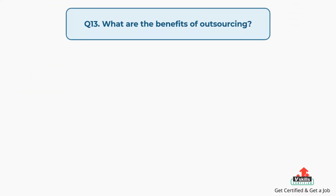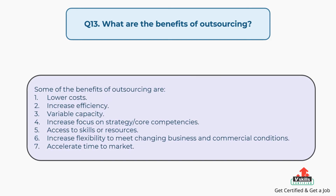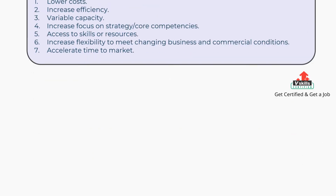Question number 13. What are the benefits of outsourcing? The answer is, some of the benefits of outsourcing are: first, it lowers costs. Second, it increases efficiency. Third, variable capacity. Fourth, it increases focus on strategy or core competencies. Fifth, access to skills or resources. Sixth, it increases flexibility to meet changing business and commercial conditions. Seventh, it accelerates time to market.